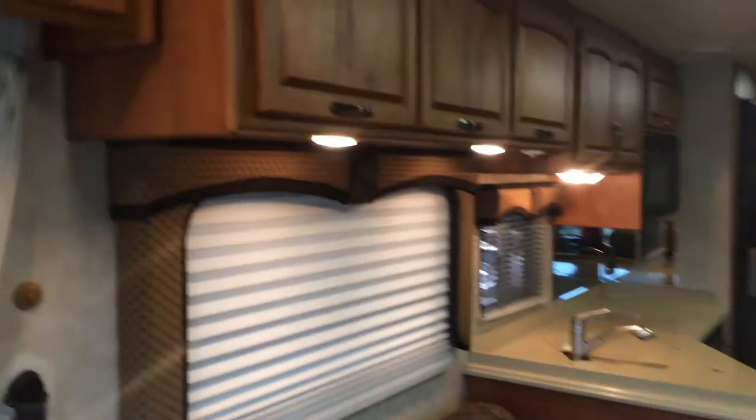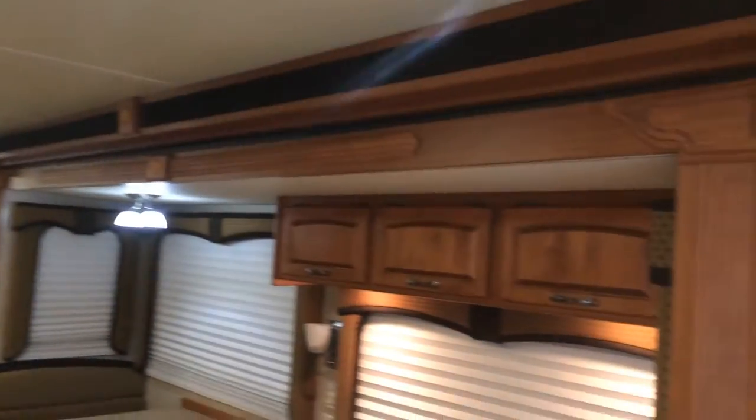Here's the inside of the coach. There's no water damage, no slide out damage. The floor could stand a little cleaning, but we will take care of that.